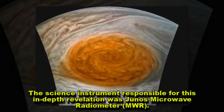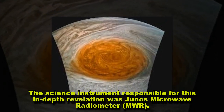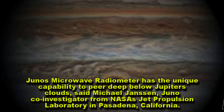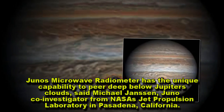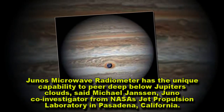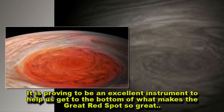The science instrument responsible for this in-depth revelation was Juno's Microwave Radiometer, MWR. Juno's Microwave Radiometer has the unique capability to peer deep below Jupiter's clouds, said Michael Janssen, Juno co-investigator from NASA's Jet Propulsion Laboratory in Pasadena, California. It is proving to be an excellent instrument to help us get to the bottom of what makes the Great Red Spot so great.